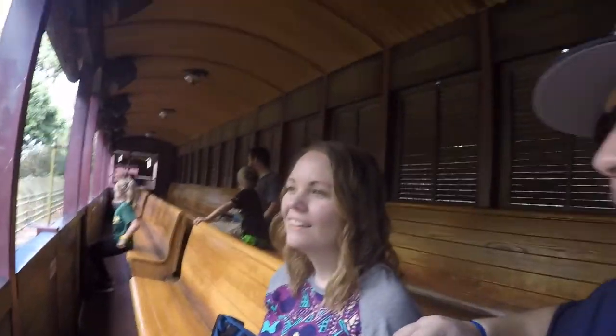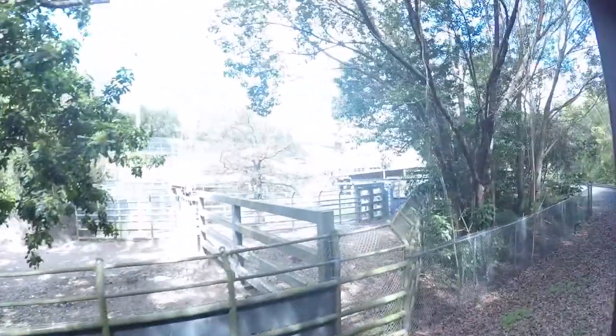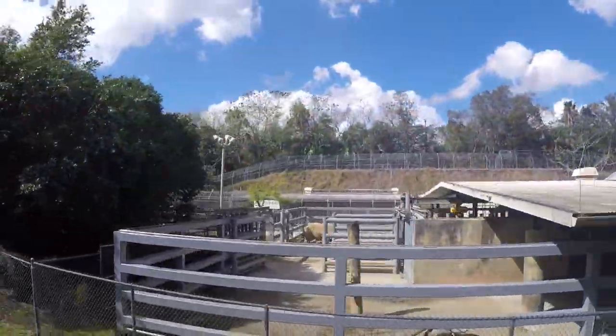Yeah, so we love the conservation station. This is the train that takes you out there from Africa to the conservation station. And if you have small children, it's also where the petting zoo is, where they have like sheep and goats and things, so your kids can get some animal interactions. See, oh, there's some rhinos there. You probably can't see them. Maybe we come around this corner. You can see them. There they are.